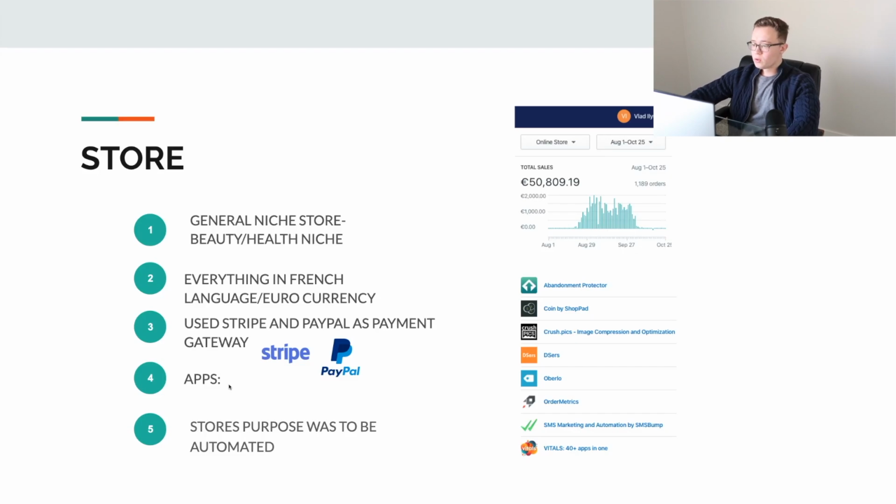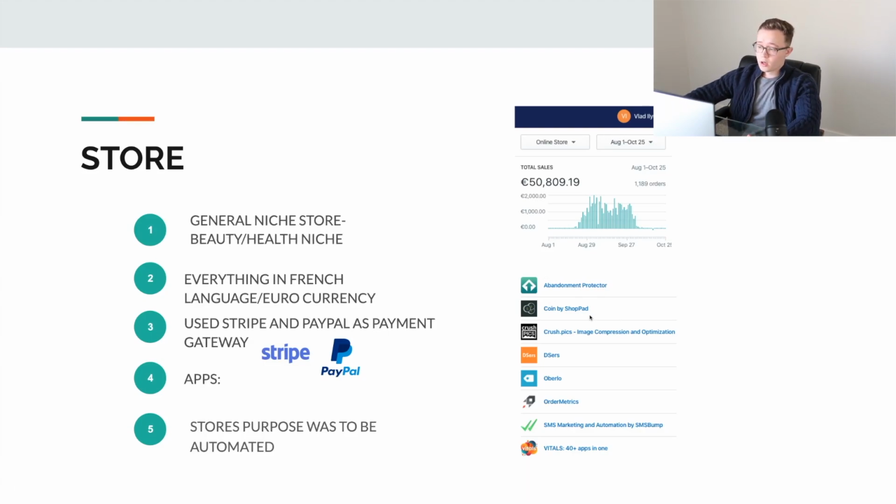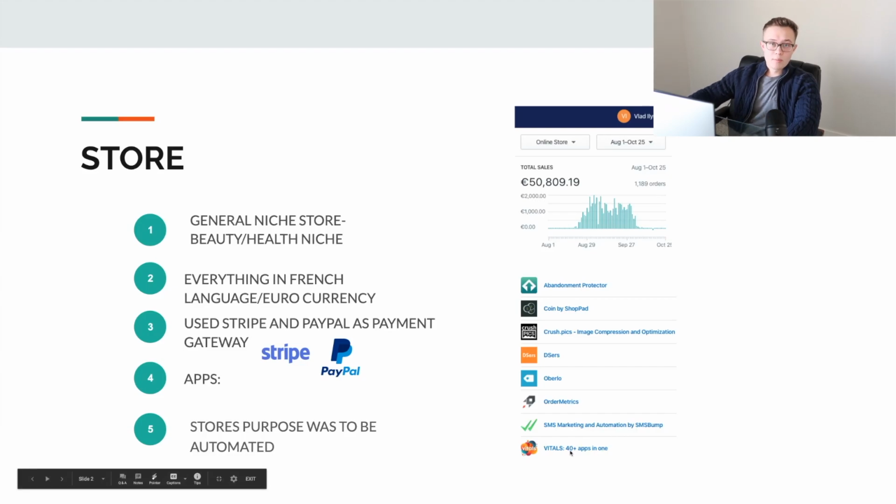For the apps, what I used was these apps over here. Abandonment Protector pretty much sends abandoned cart emails. Coin by ShopAd is a currency converter. Crush.pix compresses images. De-essers fulfills orders with literally like one click and you could just pay pretty easily. Oberlo was to import the products. Order metrics was to see the exact profit. SMS bump was abandoned cart text, and it was actually really good. This is probably one of my favorite apps. And Vitals has 40 plus apps in one. And what I did was I used the upsell, the product reviews, and the quantity breaks for that.